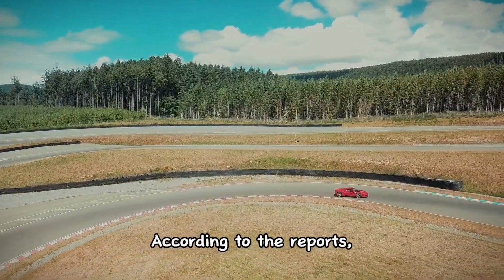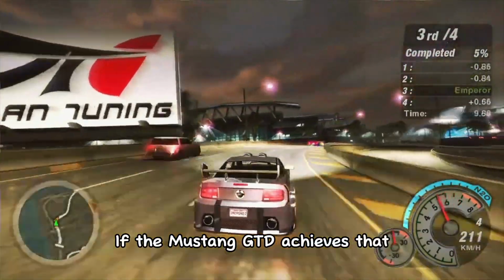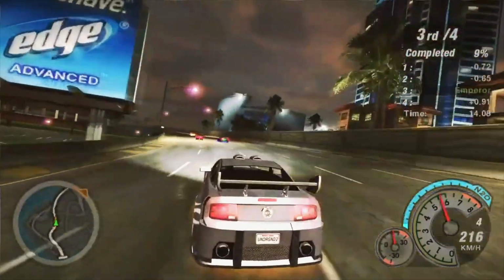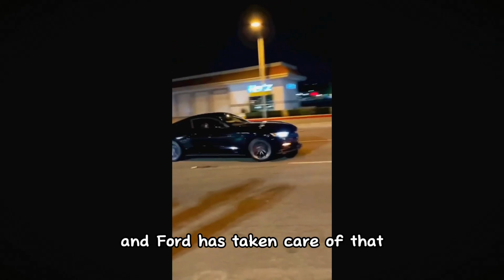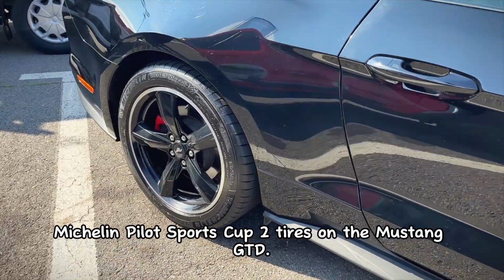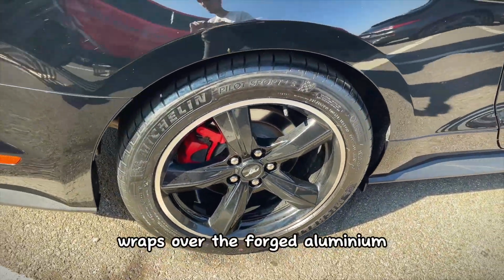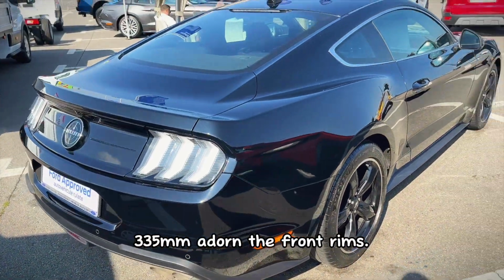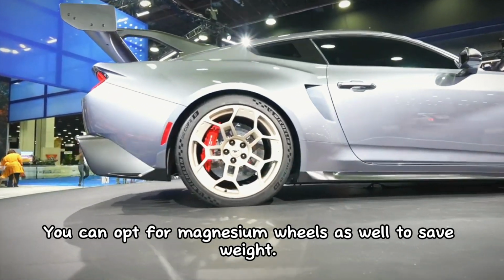According to the reports, Ford targets a sub-7-minute lap time on the Nürburgring. If the Mustang GTD achieves that, it will become the fastest road legal Mustang ever produced. The only thing restricting a car's performance is its tires, and Ford has taken care of that by adding the best of its kind Michelin Pilot Sport Cup 2 tires on the Mustang GTD. The width of 345mm wraps over the forged aluminum 20-inch wheels in the rear, and the slightly smaller 325mm adorn the front rim. You can opt for magnesium wheels as well to save weight.